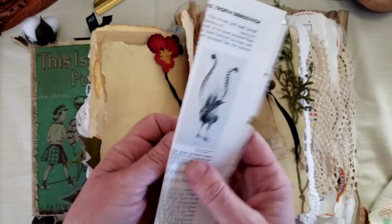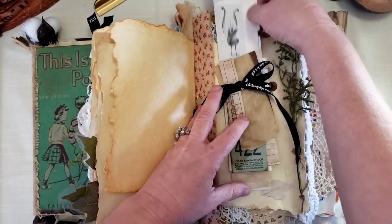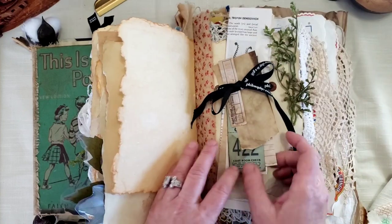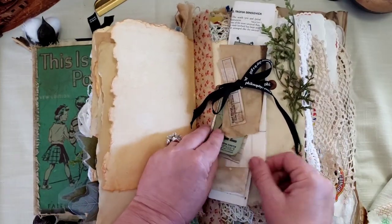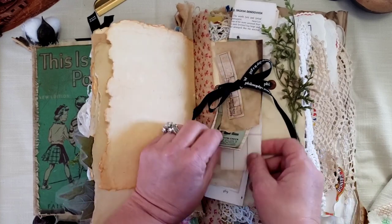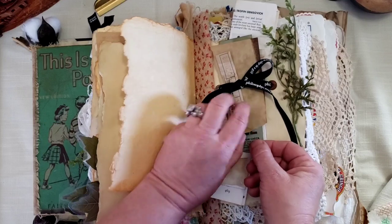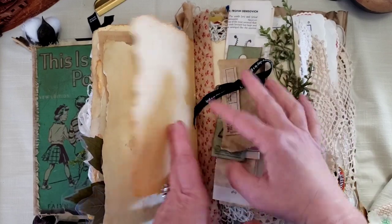It's some type of encyclopedia page, but I just like that bird on there, so I tucked it in there like that. It made me think of my friend, and that's always happy thoughts. There's like this bridge score pad paper in here. There's these scrunched up tickets, just different papers. I'm not going to untie it.